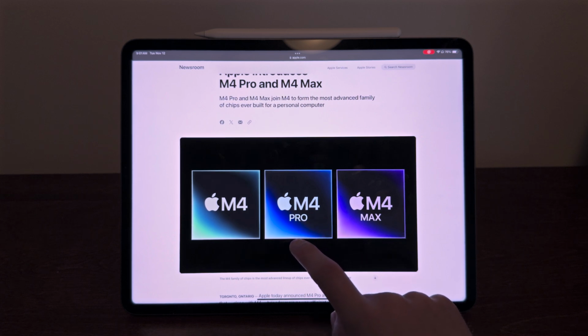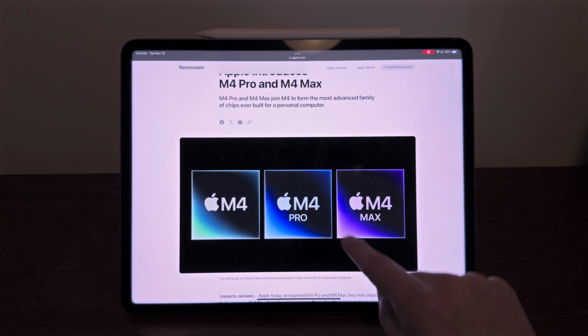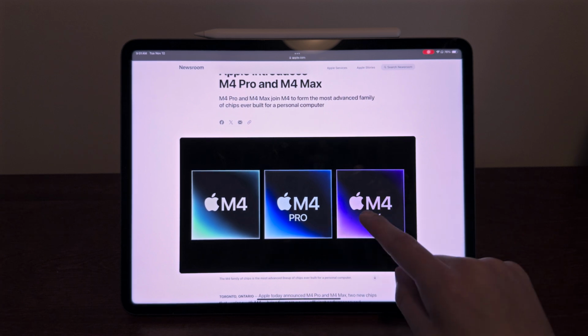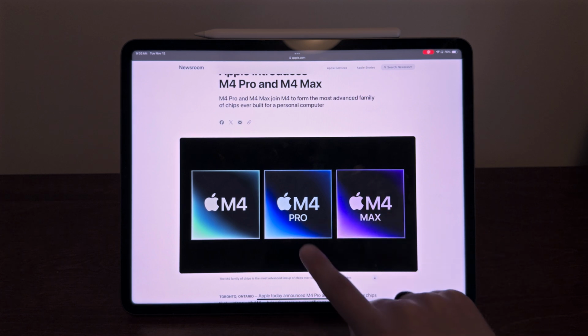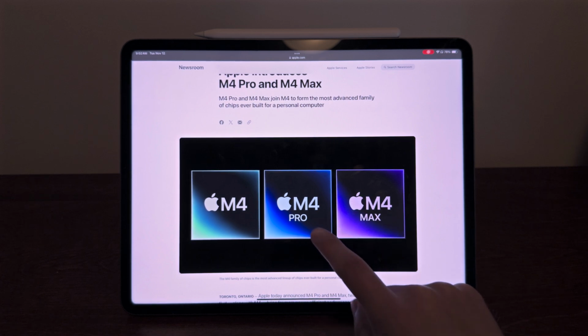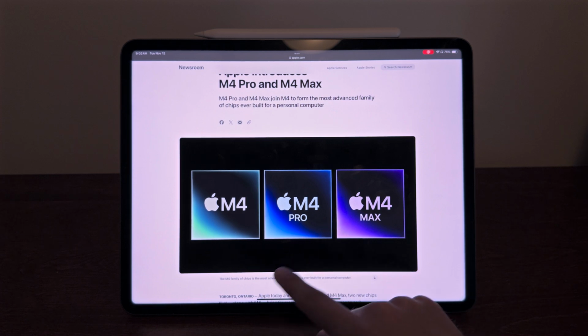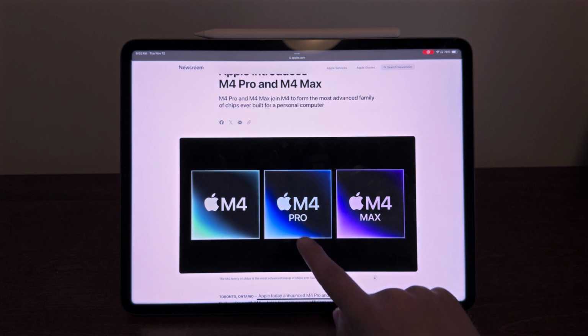Now, if you do really, really intense workloads and you really focus on the GPU, then you would go for the M4 Max. The thing with the M4 Max is that the price bump is so much more than the M4 Pro that I'm not sure how future proof it is. Because as we see since Apple Silicon, every year we're getting new chips, and the M4 Pro is already almost just as powerful as the M1 Max.